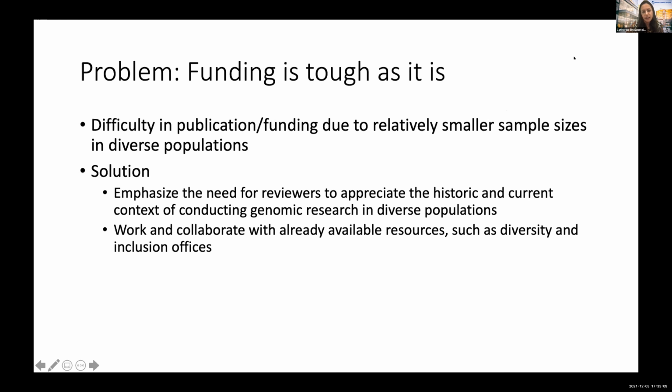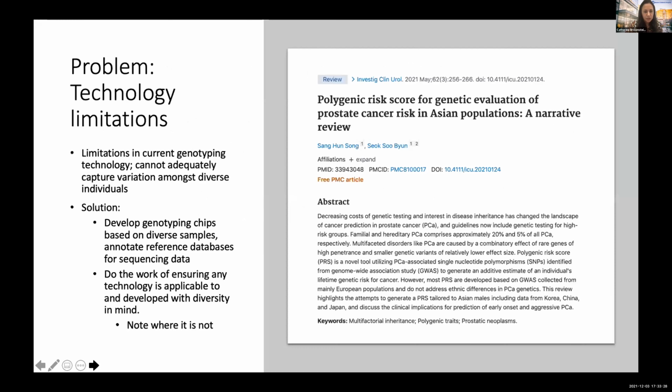A lot of campuses already have a diversity and inclusion office. They're a lot of times willing to help review grants and provide guidelines for reviewing grants, and getting their input on making sure that you are selecting the next generation of researchers that value diversity is paramount.